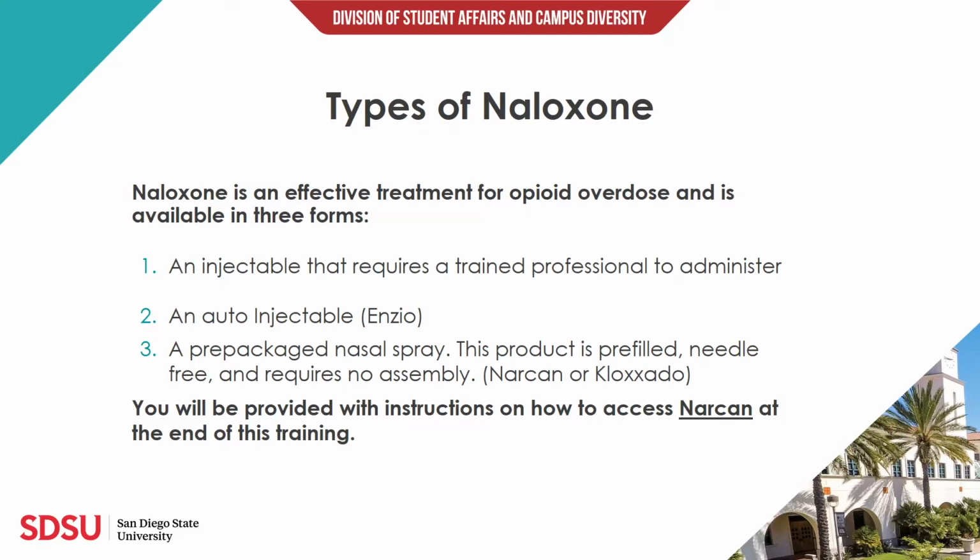You may occasionally also hear this type of naloxone referred to as Kloxxado. At SDSU and in San Diego and Imperial counties, Narcan is a more commonly available form of this nasal spray, so we will be using the term Narcan during today's presentation. You will be provided with instructions on how to access Narcan at no cost at the end of this training.